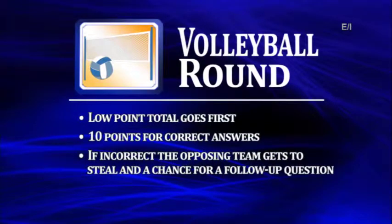In our volleyball round, the low point total team goes first. 10 points will be awarded for every question answered correctly. If a team answers incorrectly, the opposing team gets a chance to steal the question. And if they are correct, they get the following question. Questions will bounce back and forth until the round is complete.